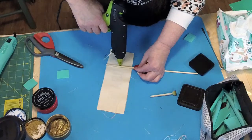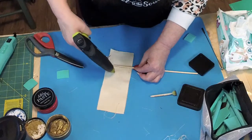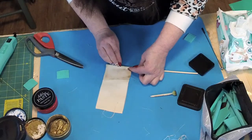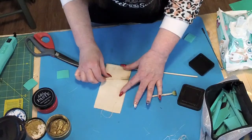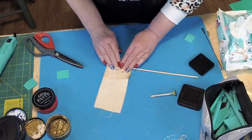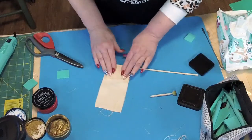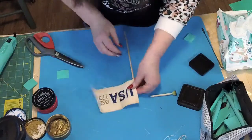So if you had a little white bead you could glue on there or something, that would be cute. I'm going to go ahead and throw some glue in there. And then I'm going to fold this over, and I'm really going to squeeze it down right around that dowel rod. And then push the rest. So it's glued to the wood and it's glued to itself. So there we have our little flag. How cute is that? Oh, that's gonna be cute.